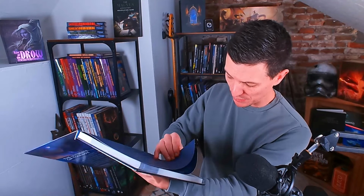Graspable tools to build NPCs, to build towns, to build dungeons, to build monsters, to come up with treasure that makes sense, treasure that actually makes sense, even treasure that doesn't make sense but makes sense in a funny way.